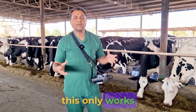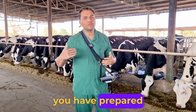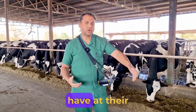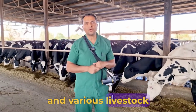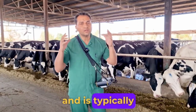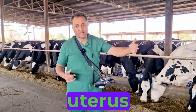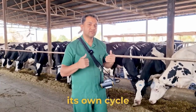Essentially, this only works as an effective means when conditions are correct and you have prepared the cow for heat based on the hormone cycle of the livestock. There are various methods that veterinarians have at their disposal to prepare the cow for heat and various livestock cycles. Artificial insemination usually works smoothly and is typically most successful during the first attempt. If there's a herd, it indicates that things are going well. The uterus has been timely collected and the ovary is accurately placed along its own cycle.